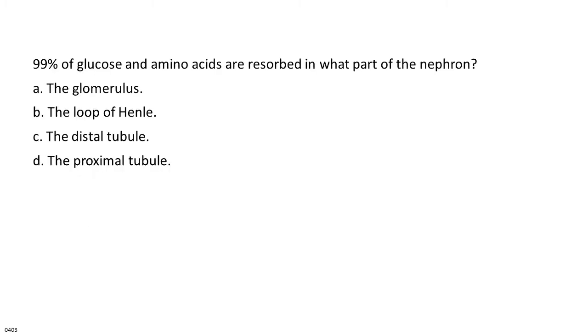What percent of glucose and amino acids are resorbed in what part of the nephron? A. The glomerulus. B. The loop of Henle. C. The distal tubule. D. The proximal tubule.